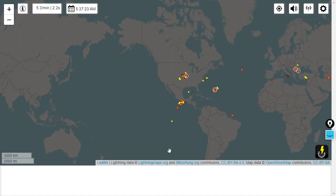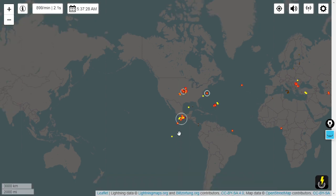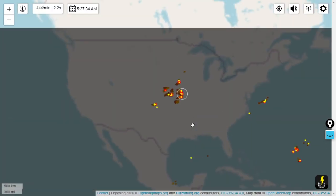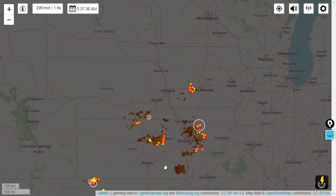Next, we'll take a look at lightning. We saw a severe thunderstorm here in eastern Pennsylvania. We're located in Lehigh Valley, and I was actually using lightningmaps.org. Check out our Instagram account. You can see some severe lightning scenarios shown on there.